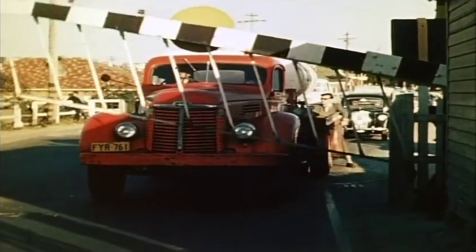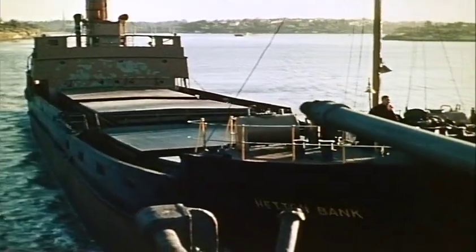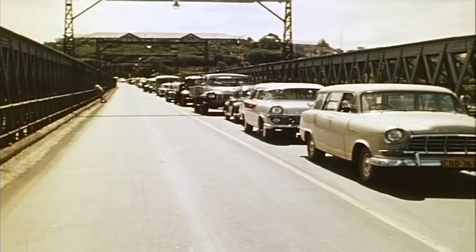A new and wider bridge was called for. Colliers passed through the swing span and road traffic came to a standstill. This created traffic congestion, particularly in peak hours.